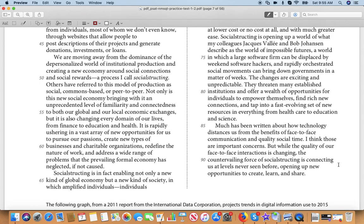Others have referred to this model of production as social, commons-based, or peer-to-peer. Not only is this new social economy bringing with it an unprecedented level of familiarity and connectedness to both our global and our local economic exchanges, but it is also changing every domain of our lives, from finance to education and health. Okay. This new social economy is bringing with it an unprecedented level of familiarity. What does unprecedented mean?